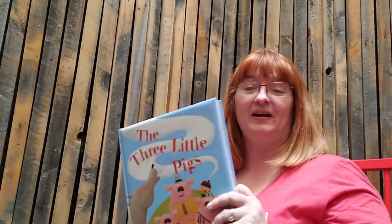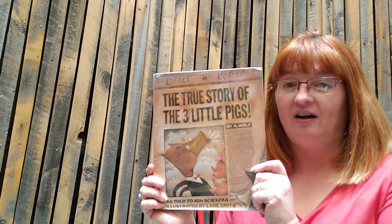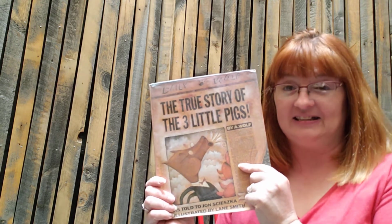All right, that's cute, right? That's a good story. So let's do a couple songs before we do our next version. So we're doing our 3 little pigs version, and then we're going to do the wolf's version. So what he says happened. But first, let's sing our song.